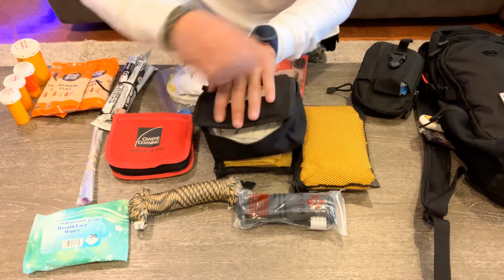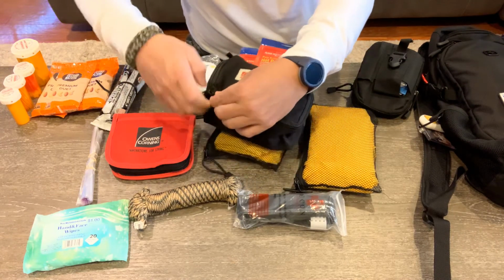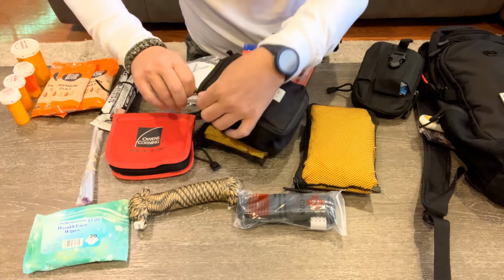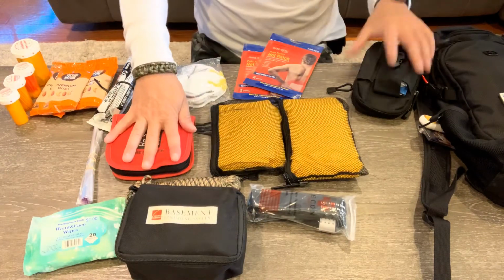So this little thing here, again, was sitting in my closet doing nothing, in the bathroom closet. So I said, you know what? It's time to start carrying it. So that's another great medical pack I have to go along with this.